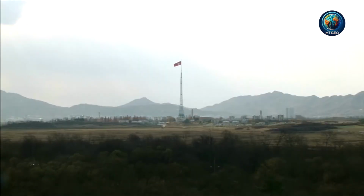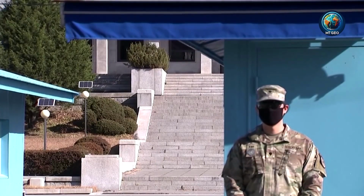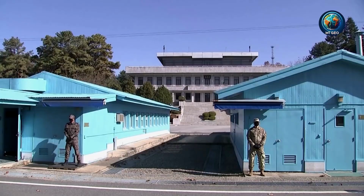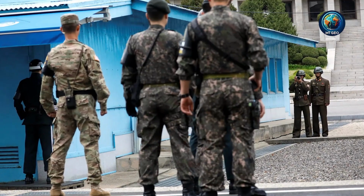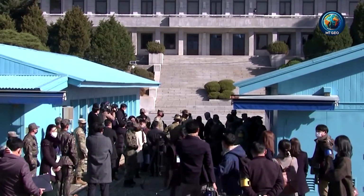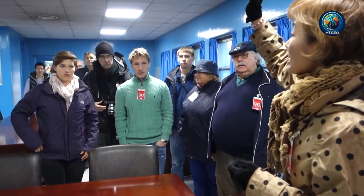In the middle is Panmunjom, a tiny village where peace talks happen. There, a blue conference building sits right on the border, with one half in the north, one in the south. Guards from both sides stare at each other, just meters apart, 24/7. Occasionally, tourists are allowed to visit, and yes, you can technically step into North Korea, if only for a few seconds.